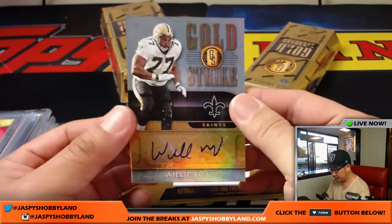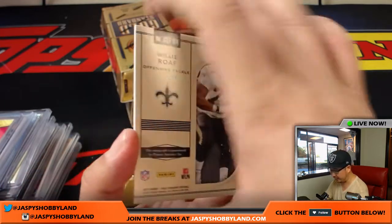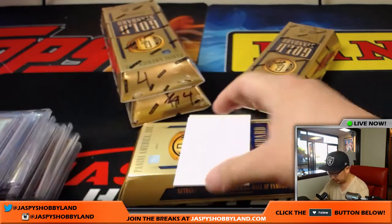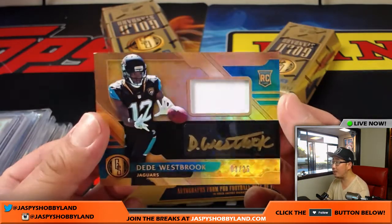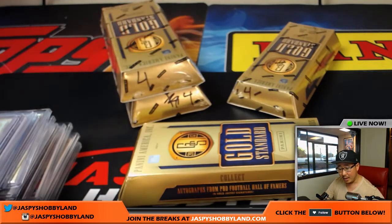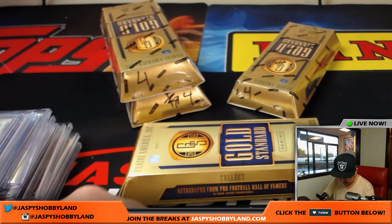And we've got gold strike autograph, Willie Rofe, 1 out of 10 for the Saints. It's a big boy. For the Saints, that'll go to Riley Card Collector. And Dede Westbrook, Jaguars, jersey and gold ink autograph, 3 out of 25. And that goes to Dave, Riley Card Collector, with the Jaguars.